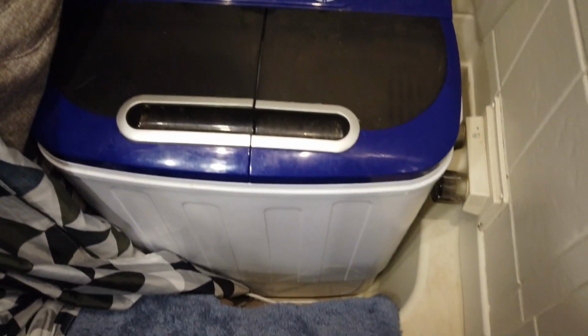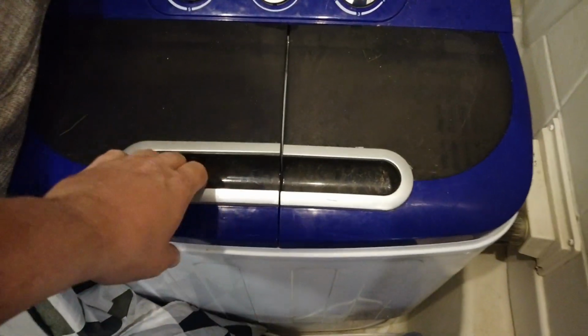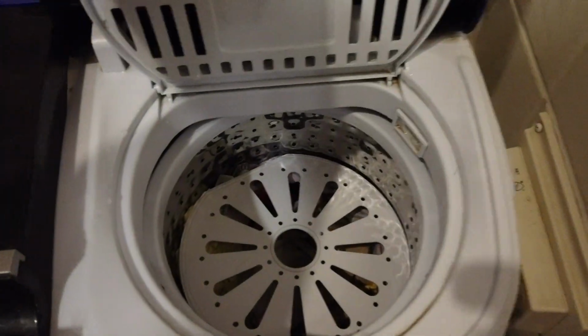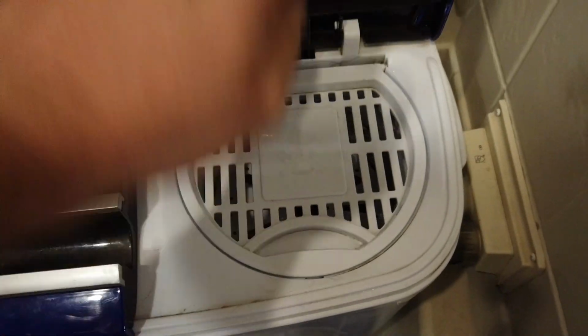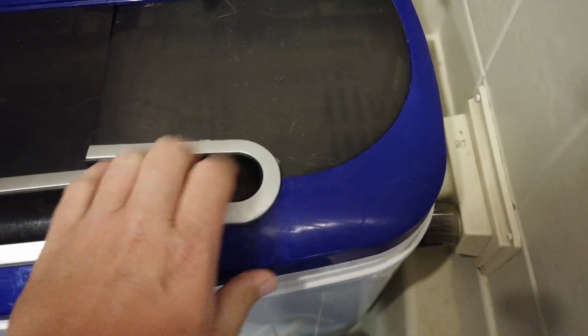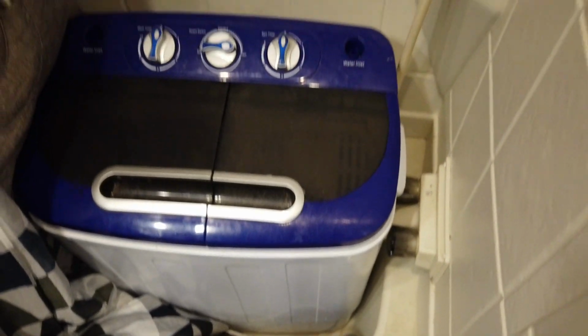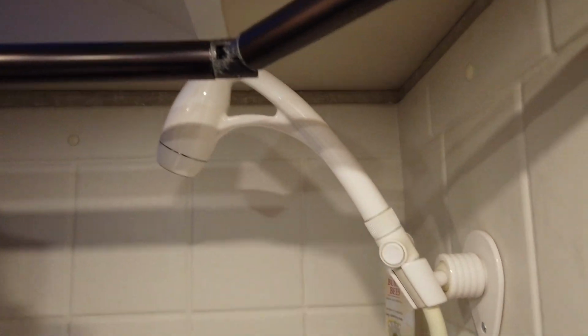So obviously a big part of being able to survive off-grid is being able to do your own laundry. Here's our washer. It's got the washer on one side, and this side has a spinner for spinning the water out of the clothes. And that actually takes a ton of water out of the clothes. It fits right here in our bathtub, so we just use the shower head to fill it up.